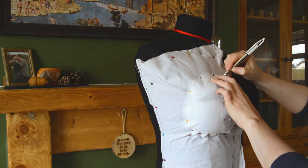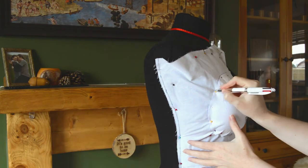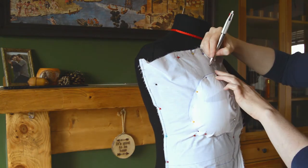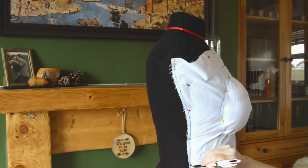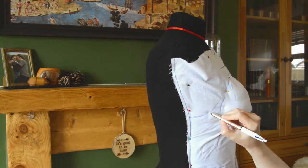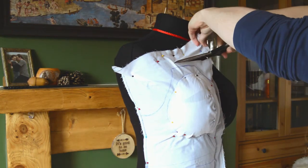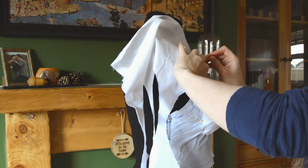Then, when I was finally happy with how it was sitting, I bust out my trusty pen and began marking it all up. First, I drew around the cup, then I sketched out the shape of the garment using reference pictures as I went along. Once that was done, I just cut away the excess cotton so it doesn't get in the way, and then used said scrap to form the shoulder strap.